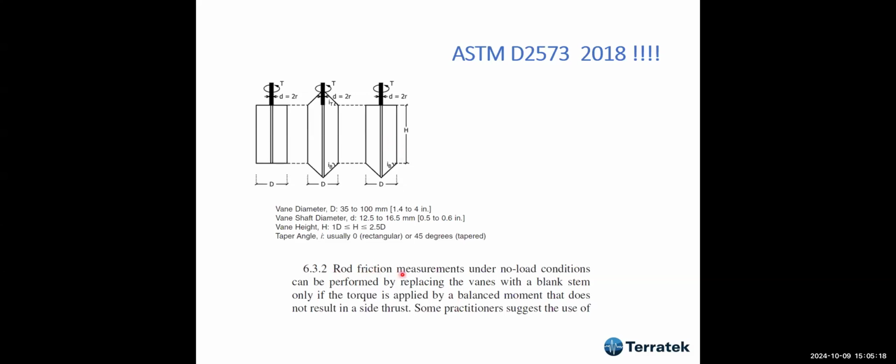And also, they say rod friction measurements under no load condition can be performed. We don't agree at all with that. It can't be. It's impossible. That's what we found. So we think this standard should be improved. It has not yet.